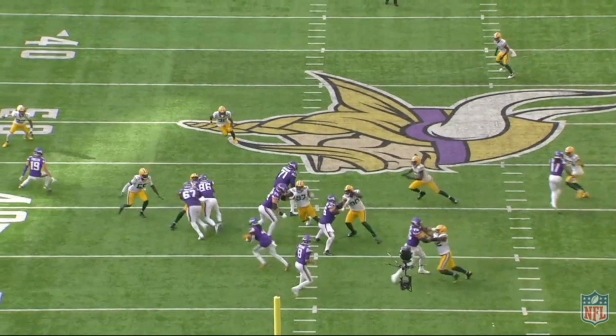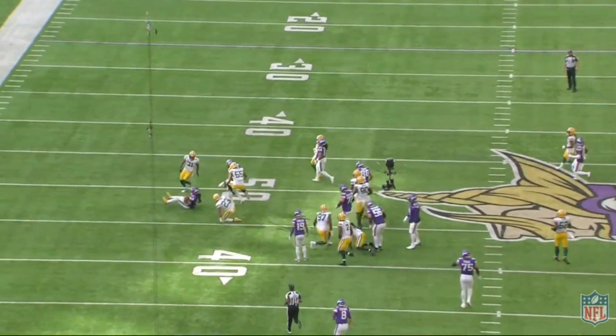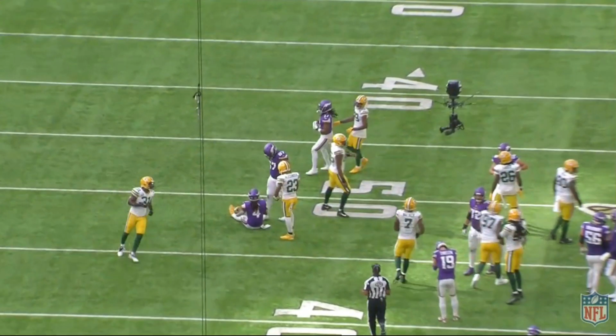Now, of course, they don't pick up a ton of yards. I think the Vikings had some issues with their offensive line. It's a new scheme. Either way, it's a pretty solid run. Regardless, let's go ahead and get to the next rep.